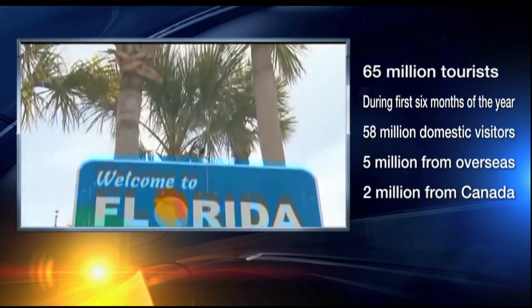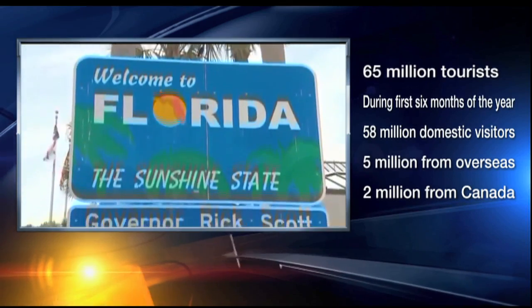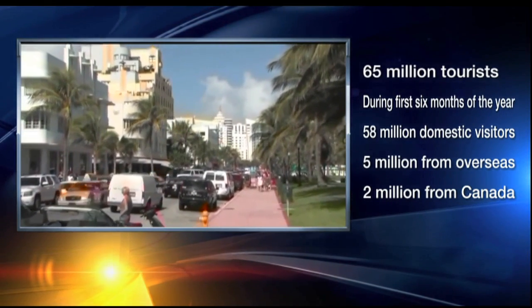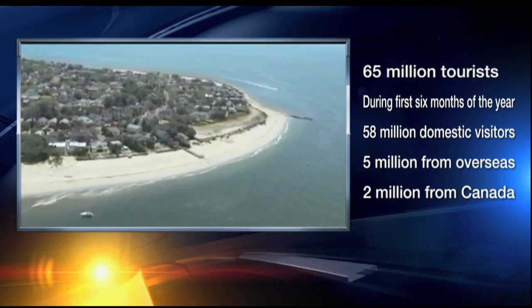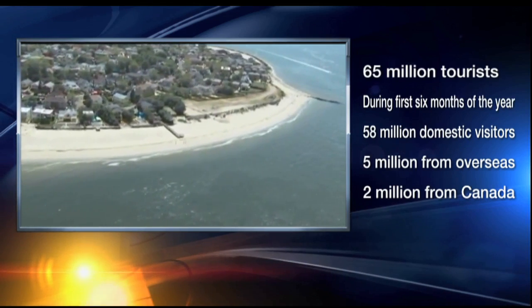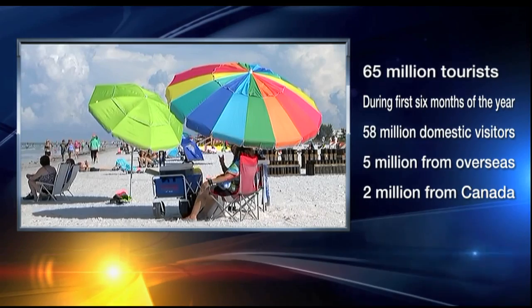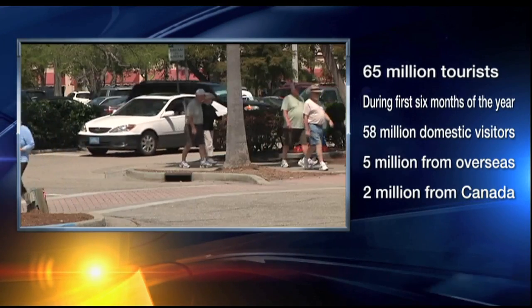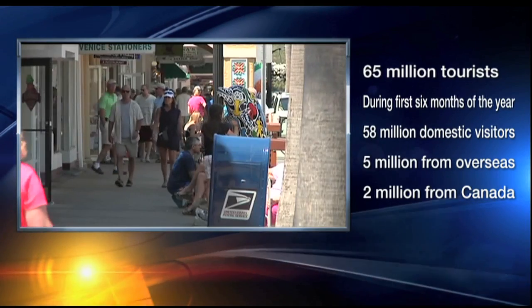Well, Florida keeps setting records in the number of tourists visiting the state. State tourism officials say an estimated 65 million people came to Florida during the first 6 months of the year. That's a 5.9% increase over the same time period last year. Most of those visiting Florida are coming from other states. The preliminary estimates show 58 million people were domestic visitors, meaning they're from the U.S., while 5 million came from overseas, and then another 2 million came here from Canada.